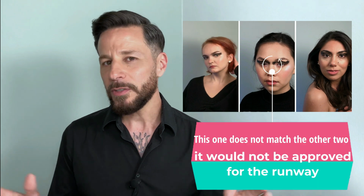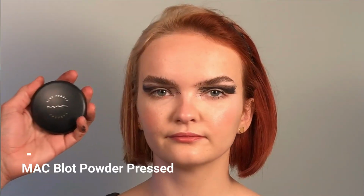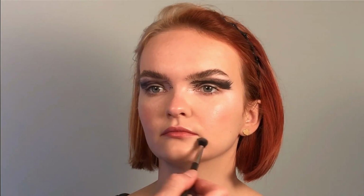If this was a real-life situation, we would have done a lineup right before the start of the show, so that we could see if all the models are looking the same, and to know if we would have to do any eventual retouches before they hit the runway. It is most likely that we would have retouched eyebrows, the lips, and applied some powder in specific areas, as you can see in this video. And here we are, and the models are ready to rock the runway.